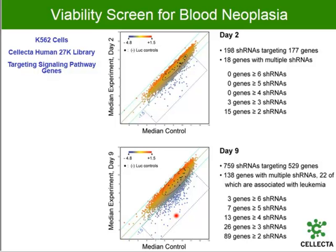And so that's indicating that these are underrepresented in the experimental population versus the control, which means that they're interfering with growth of the cell. And presumably they're doing that by interfering with the target gene, the gene that they're targeting, and that gene is essential for the growth of the cell under these conditions. So this is often called a dropout assay, a viability dropout assay.